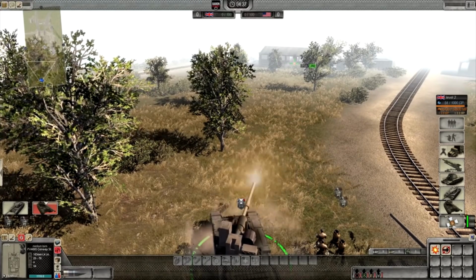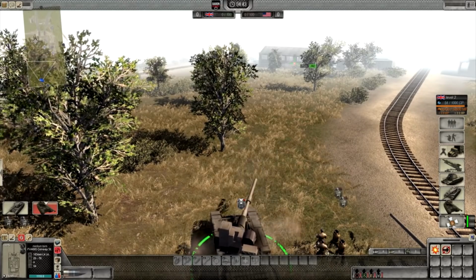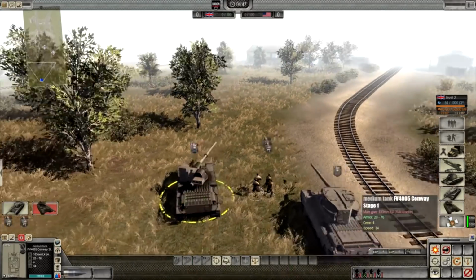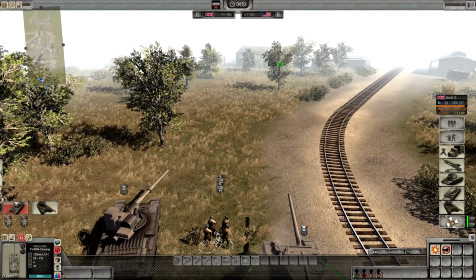Well, this thing has, on a scale of 1 to 10, its speed would probably be a 2 to 3, and its armor would probably be a 1 to 2. And then its armament would be a 10. So this is not a balanced vehicle at all, right? So then, therefore, it needs an unbalanced approach.